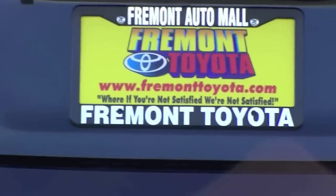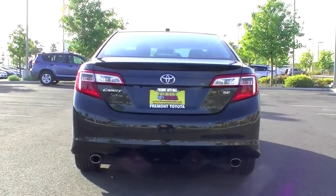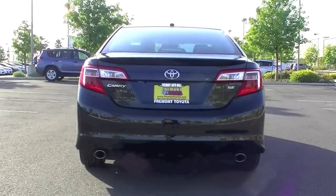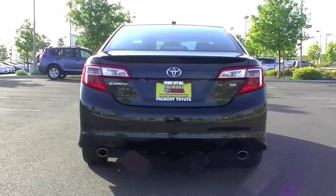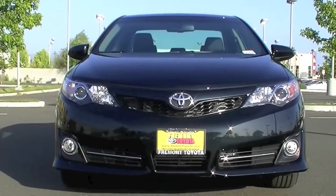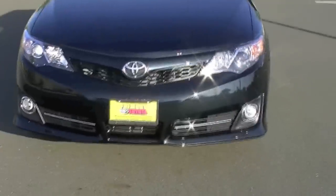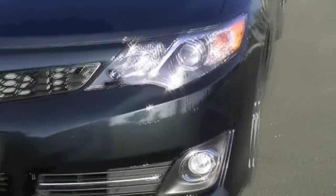Today we're here at Fremont Toyota and we're reviewing the 2012 Toyota Camry SE. The 2012 Toyota Camry SE has an exceptional looking front end of the car with the integrated fog lamps and projector beam headlights.